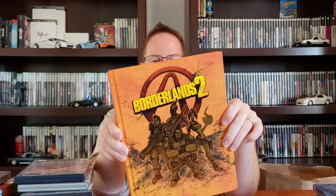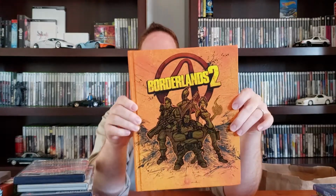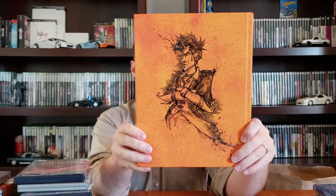Lovely. And you got kind of a, I don't know if you guys can see it, it's got like a gold laminated cover on there. Pretty fancy. So I'll definitely keep this. This is nice. That makes me want to play Borderlands 2 again, actually, just looking at these pictures and everything. They got nice thick pages with color. Very good.